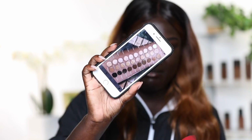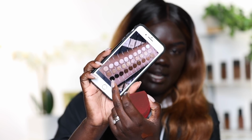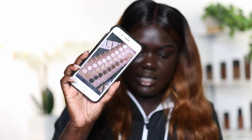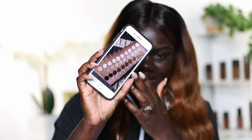This is the photo that I'm talking about, and you see the shade down here at the bottom almost looks black. Like I said, it could be due to lighting, it could be due to just swatching it on someone with lighter skin. But yeah, this is what I'm talking about. This is why it's so hard to match yourself.